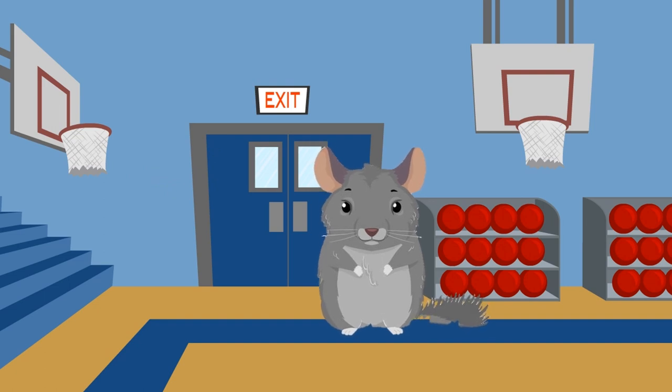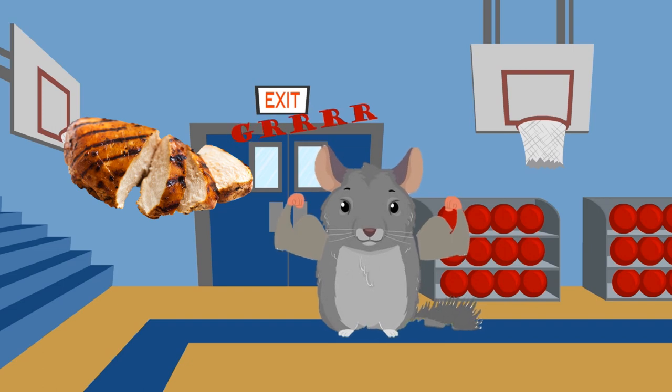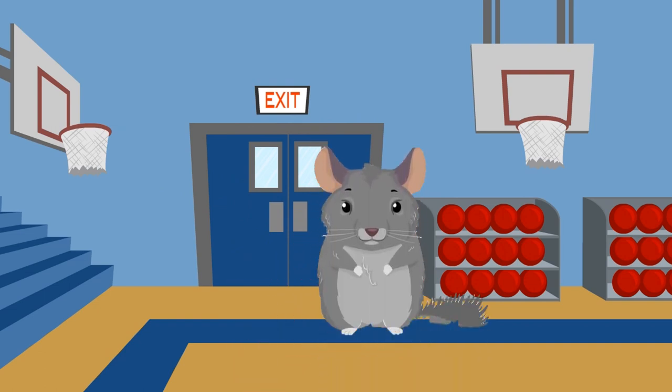The next food I am thinking of is chicken. Grrr. Flex those muscles. This is a protein food. The next food I am thinking of is an apple. Stand still like a statue. This is a fruit, not a protein food.